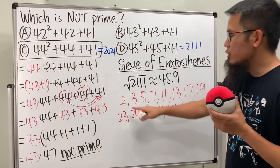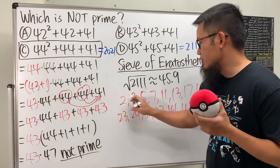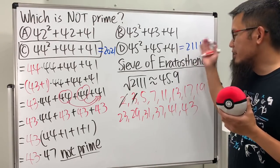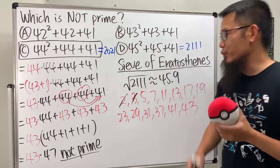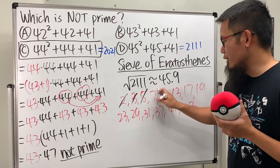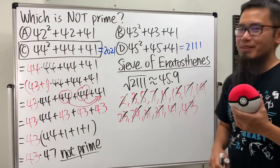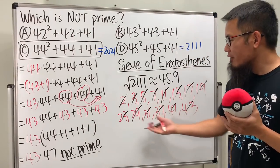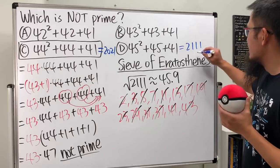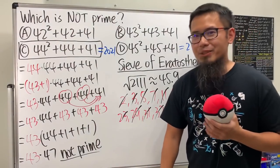What do we do? Well, just go ahead and ask yourself, does 2 go into 2111? And the answer to that is no. So check that, right? Does 3 work? And again, it's no. You can either divide or use the divisibility tricks, whatever you want. And then you continue, does 5 work? No. Does 7 work? No. No, no, no, no. Therefore, by this method, if none of the primes work, then we can ensure that this right here is in fact prime. All right?